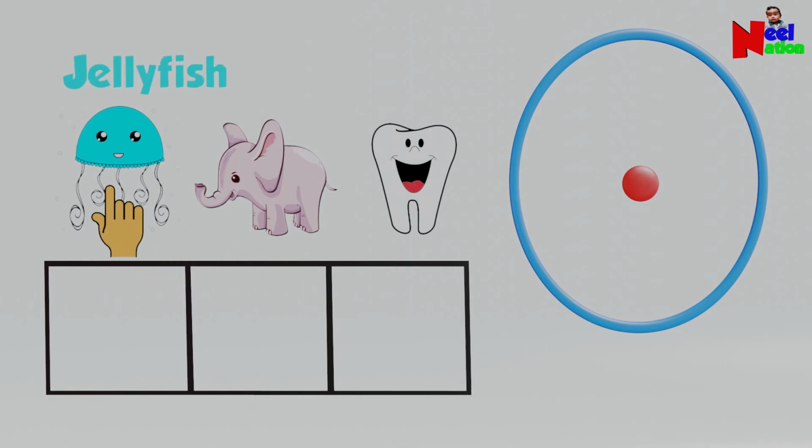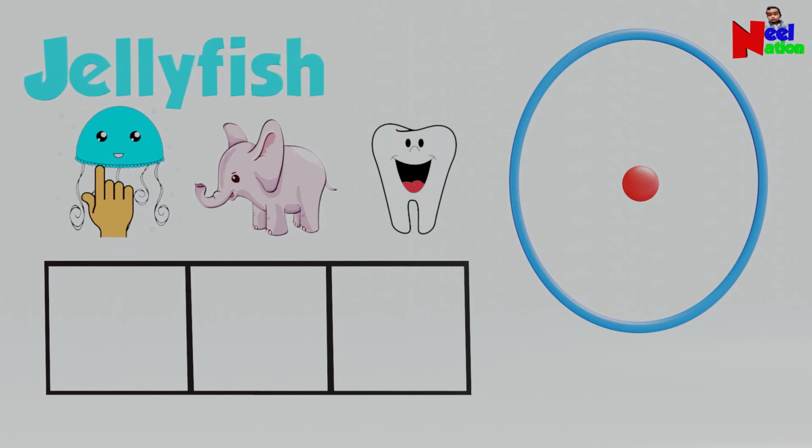This is a jellyfish. This word starts with the letter J. That's right.